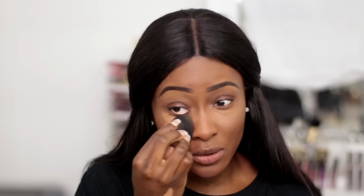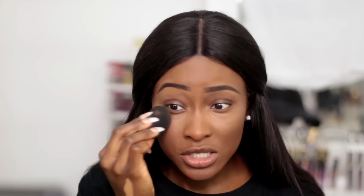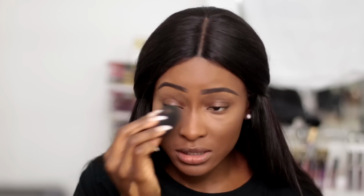I think what she was going for was a natural look to the skin, which is also nice. You don't always want to look cakey. That nice, fresh look to the skin. But obviously with me, I'm going to go for a second layer. It's not a bad shade at all, so I'm just going to keep doing that.